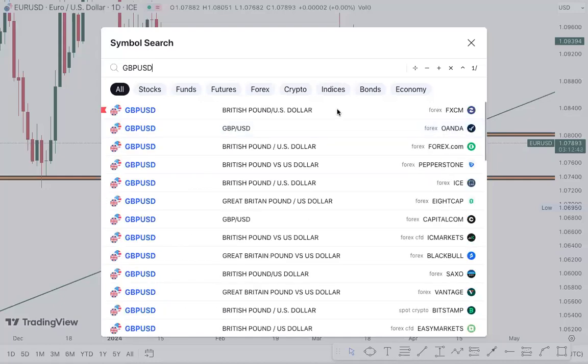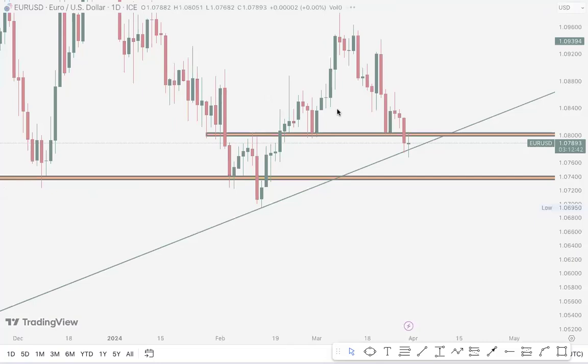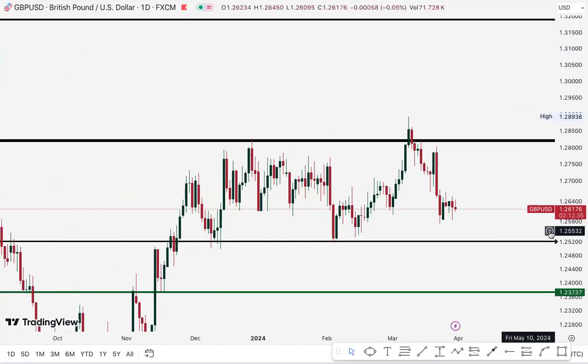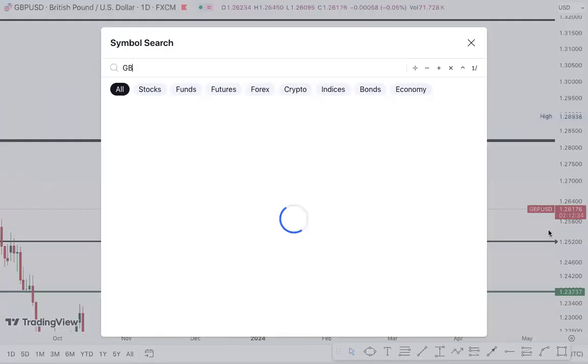So for GBPUSD, oops, is that the chart? All right. Nope, that's not the chart. Hold on, guys.